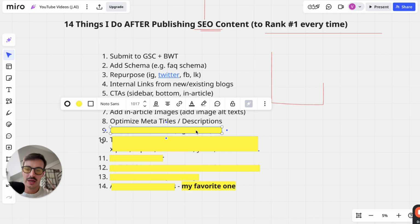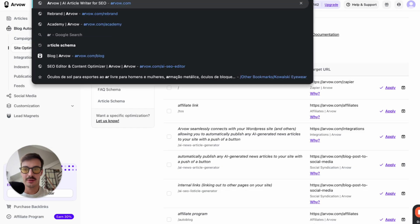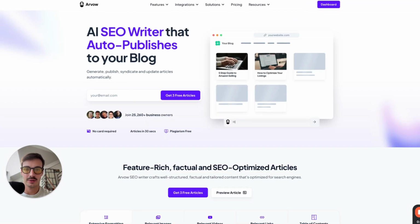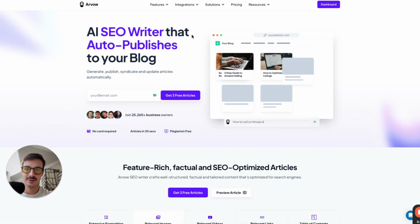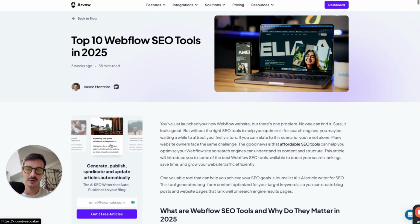Now moving on to step number 9, which is add an author bio box. Let me show you what I mean. So we do it, of course, on our site. We add an author bio box. Let me just go here to the blog real quick. It's not amazing, but it does the job right here. Who wrote the article and why they're qualified, with a link to my Twitter.